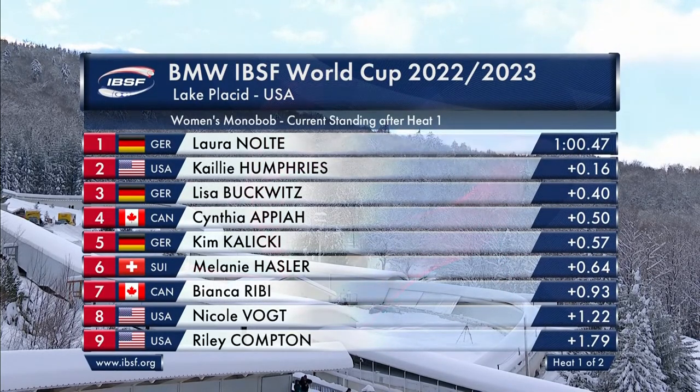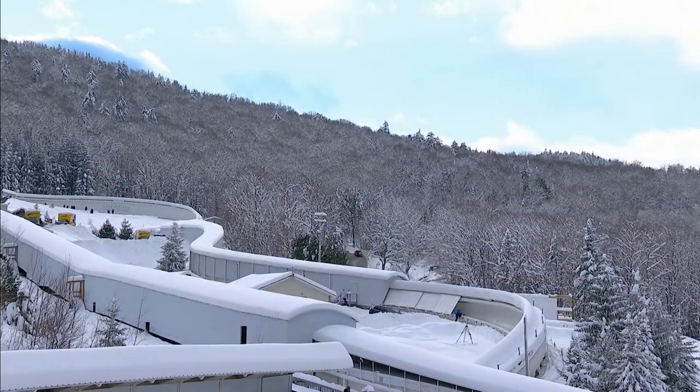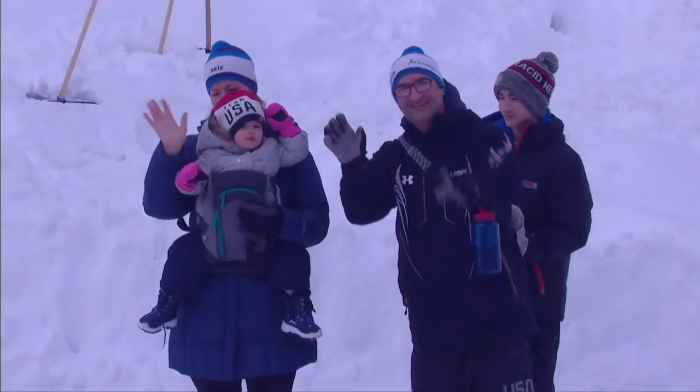There are the standings after the first heat of our women's monobob. They'll go in reverse order, so Riley Compton will be first off and Lara Nolte will fill the dressing room, well, slightly empty around her because the two-man crews will all still be in there, so it's not always a bad thing, Martin. Well, yeah, certainly when you're on your own. If they'd raced this morning as was intended, then it really would have been lonely, Bob. You would have been in the changing room on your own, not even with a great woman.